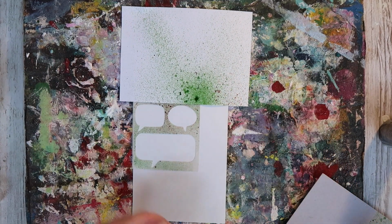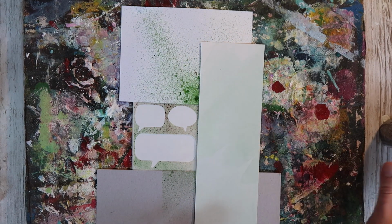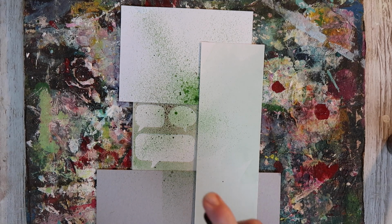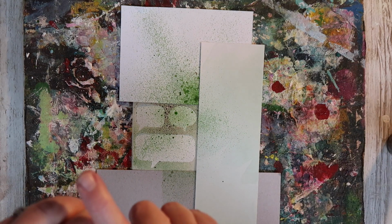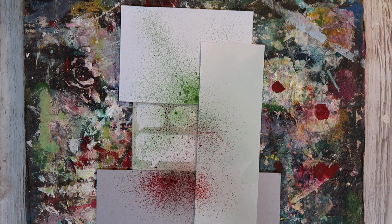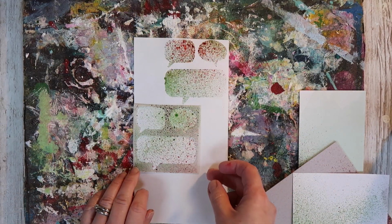So I need to cover it that side and that side. And now this side. I'm going to do more green, I think. The closer you go, the more ink you'll have, so the darker it will be. The further back you go, the higher up, the less ink you'll have. But just go careful because you will spray around the outside as well. So that's those. Let's carefully lift that off.